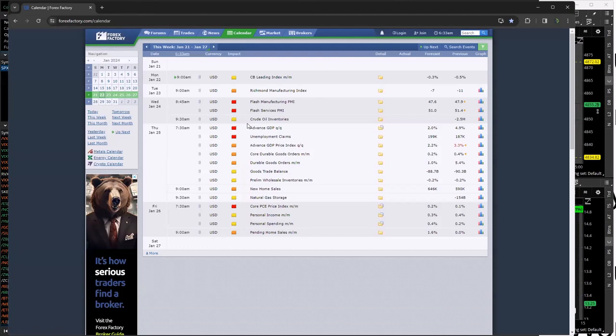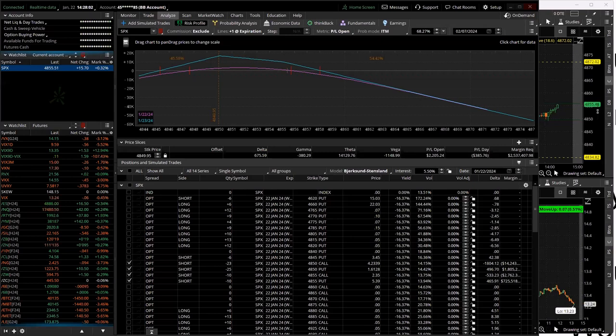If you look at my screen here, I've got the calendar up. Tomorrow, there's basically no news. There's the Richmond Manufacturing Index 30 minutes after the market opens, but other than that, there's really nothing going on. So I'd rather have my shorts there than on Wednesday, the 2 DTE, which has flash manufacturing PMI and flash services PMI. Most likely those aren't a huge deal either, but I'd rather have my shorts on the 1 day rather than the 2 day. Which is why I also did a 1-2 and a 1-3.